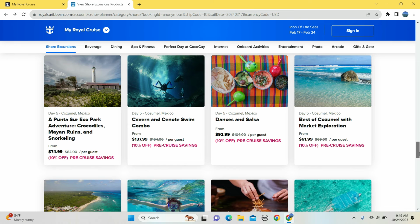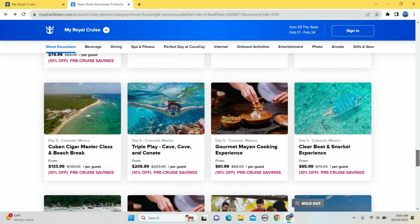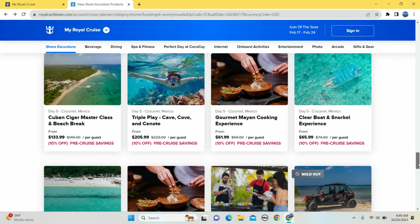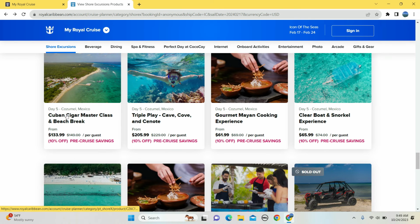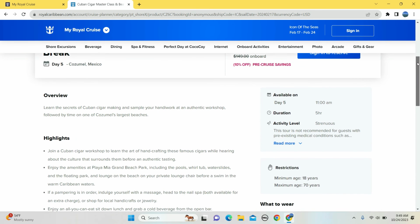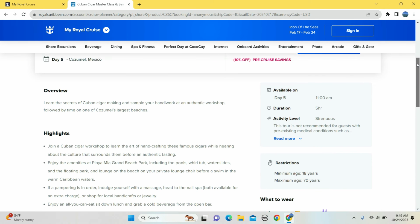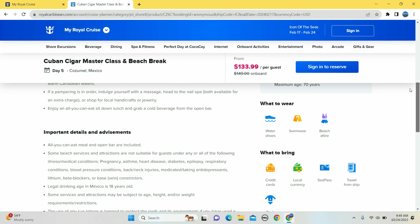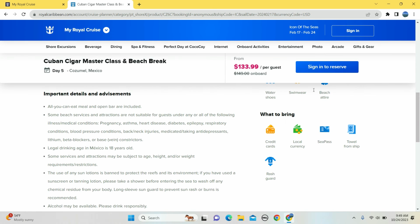You want to dance and have salsa, 92 bucks. Maya cooking experience. What about Cuban cigar masterclass? Be handy. You can make your own cigars. 133, 5 hours of cigar making, leaves at 11. Minimum age 18. If you're over 70, maybe somebody can bring one back for you. And if you're pregnant, be careful, it says. And if you have asthma, be careful.